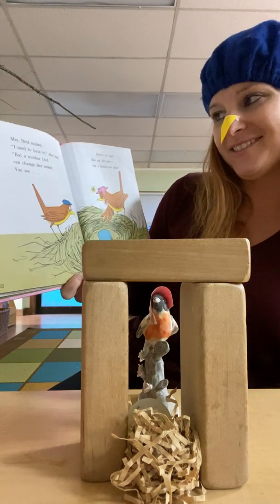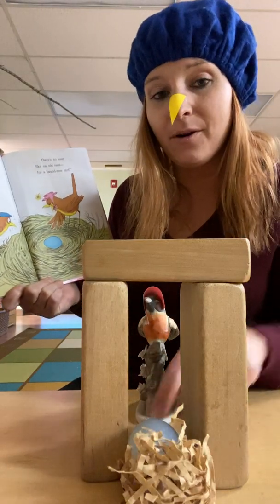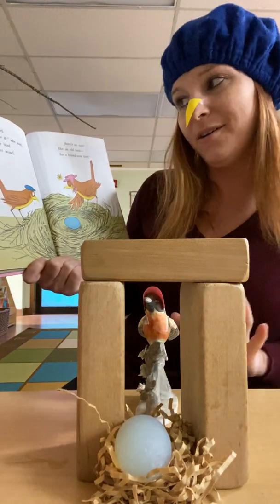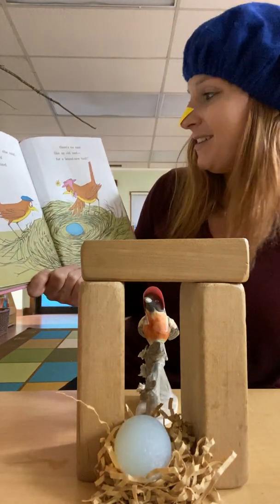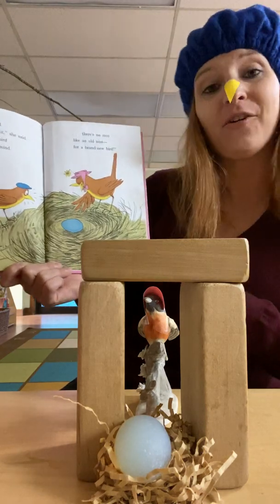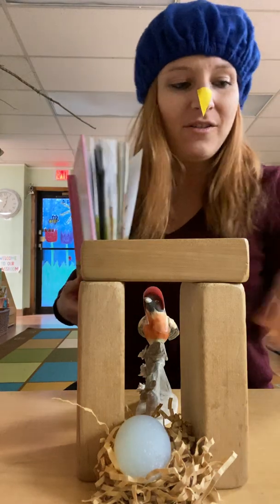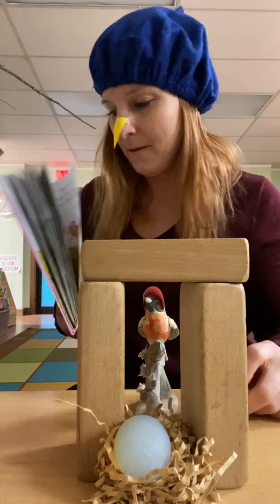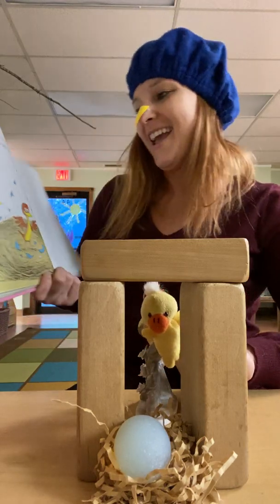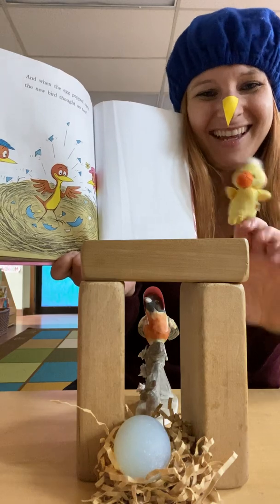Mrs. Bird smiled. "I used to hate it," she said, "but a mother bird," here we go, we have her little egg, "our mother bird can change her mind, you see, and there's no nest like an old nest for a brand new bird." And then out of the egg popped a new baby bird, and the new bird thought so too. The end.